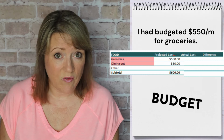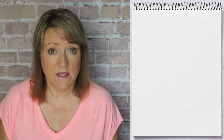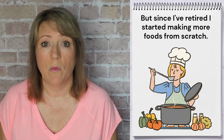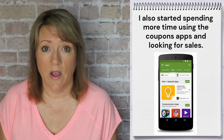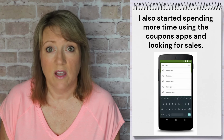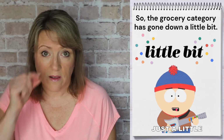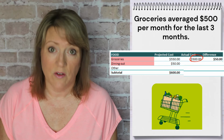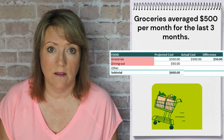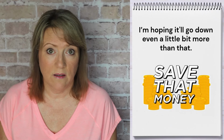I had budgeted $550 a month for groceries. But since I've retired, I started making more foods from scratch. I also started spending more time using the coupon apps and looking for sales. So the grocery category has gone down a little bit. Every little bit helps. Groceries averaged $500 a month for the last 3 months. I'm hoping it'll go down even a little bit more than that.